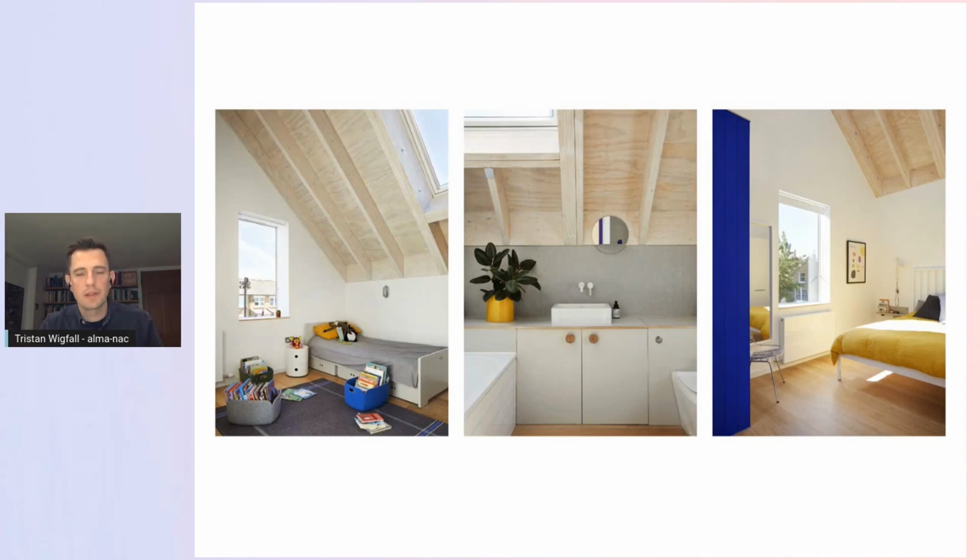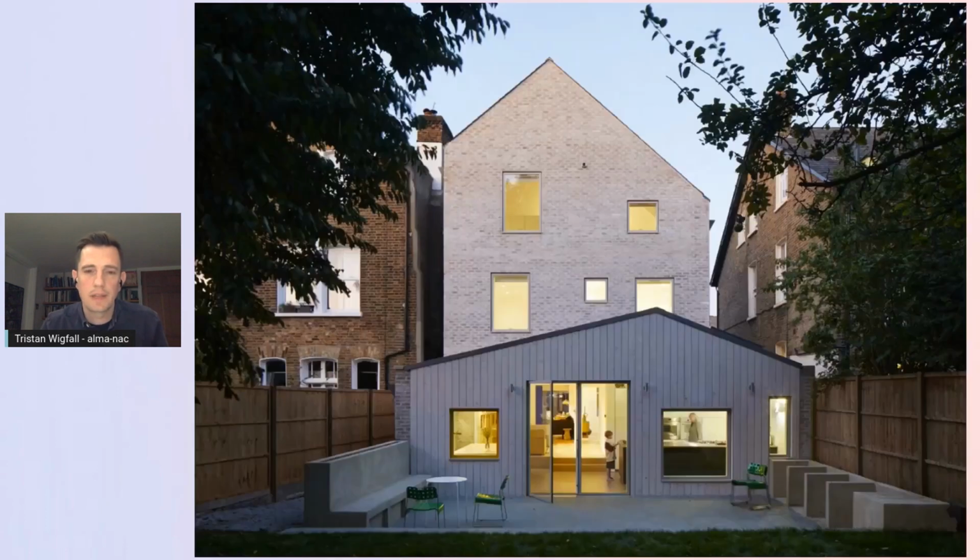And it's worth noting the clients were very involved in the design process. They're both from creative industries and they played a key role in the interior design and interior styling. And I think that's really critical in the success of the project, of how it worked both externally and internally together. And finish on that photo on the outside.